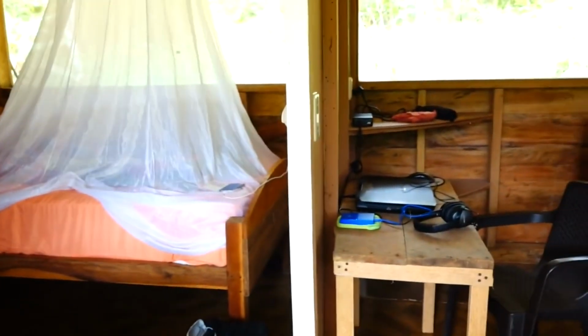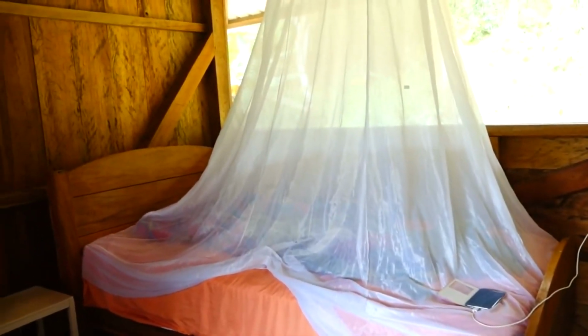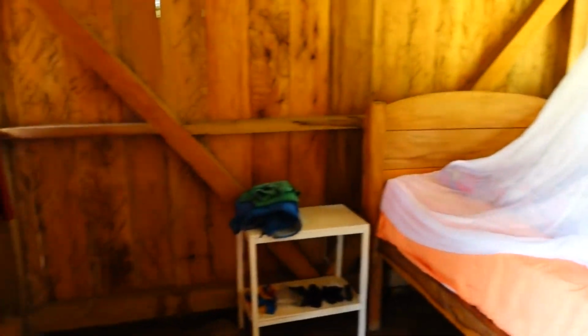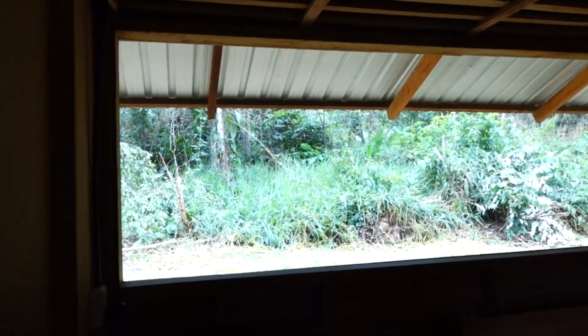We have bug nets, bed frames, mattress. Electrical outlets have been installed in every room of this bungalow, as well as a light. So they are in some sense the most modern, fanciest. There is a lockbox or a safe right there. This is the adjacent room. You see another lockbox. This would be the view out your window as you wake up here each morning.